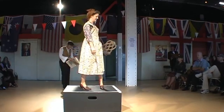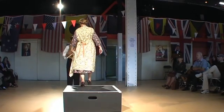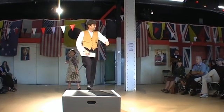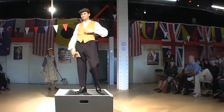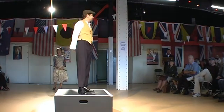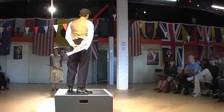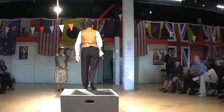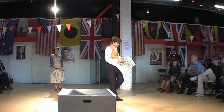And Phil here models the classic man-at-home look: trousers, collarless shirt, and waistcoat. For many people, opportunities to dress up were few and far between, but weddings gave everyone an excuse to get dressed up.